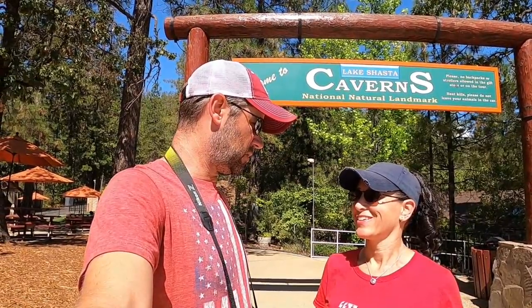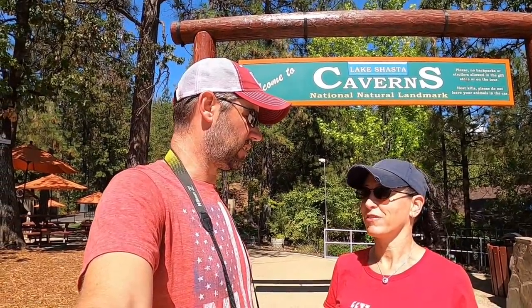We do have a shuttle ride down to the water, and then we have a boat ride, because the actual caverns are not right here. They're on the other side of the water, Lake Shasta. So at least it's clear out. We'll get a good view of the lake and stuff. The ride out today was beautiful, so I'm sure that'll be beautiful too.